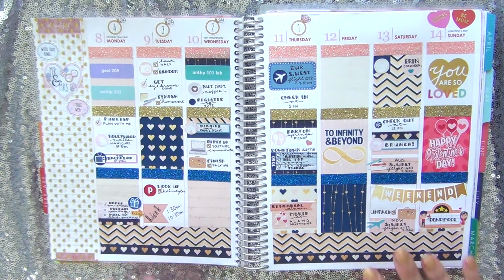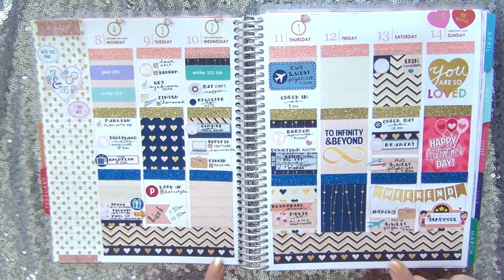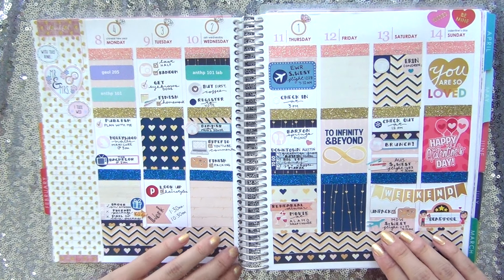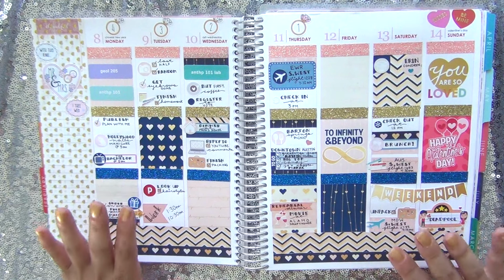So this week was Valentine's week, but since it was Andrea and Nick's wedding and she did make a kit personally for her wedding, I decided that I needed to use it, because how can I not? And I really love the navy and the peachy pinks. I thought it was really, really pretty.